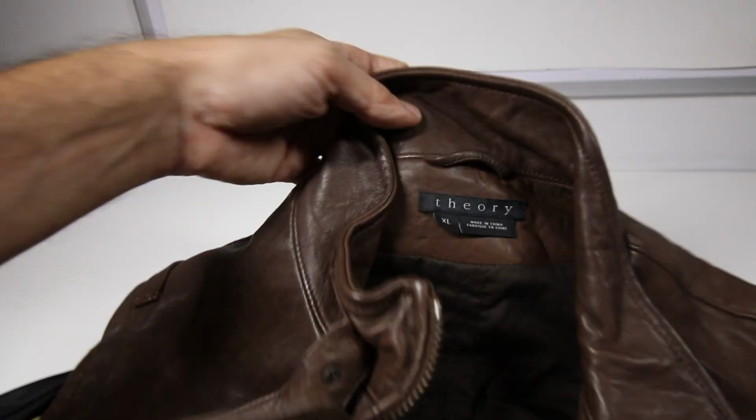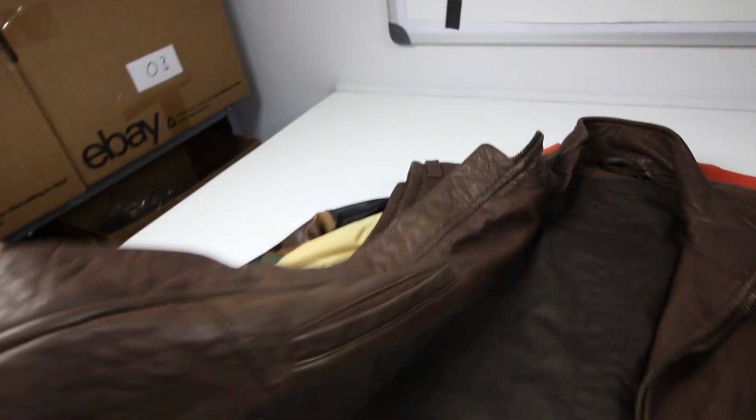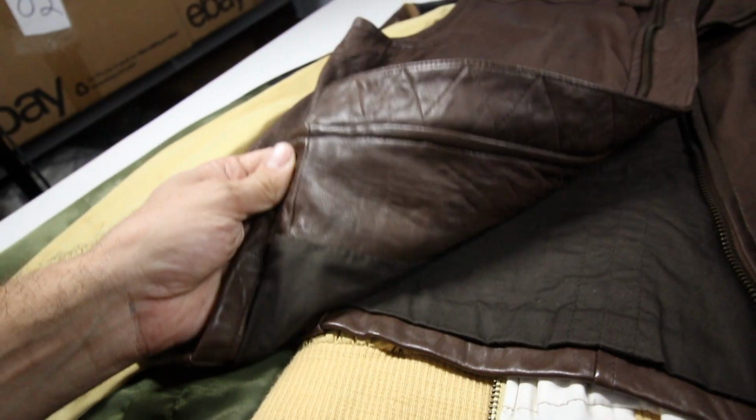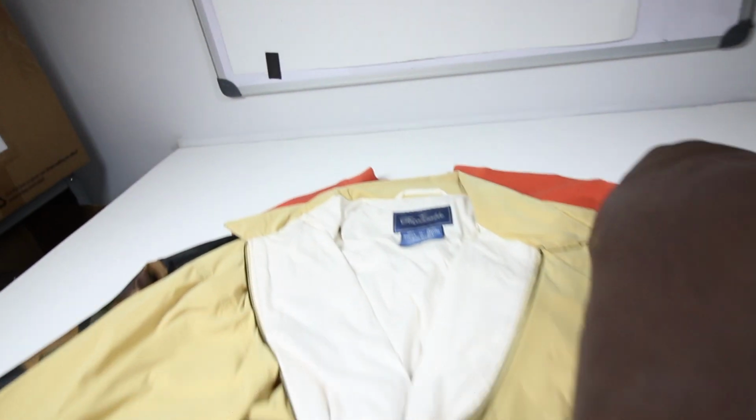Another really good brand here, Theory. This is a leather vest, sleeveless. Really good condition otherwise. Don't know comps on that.